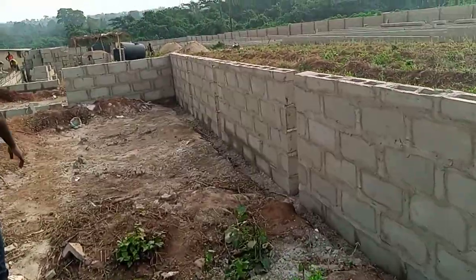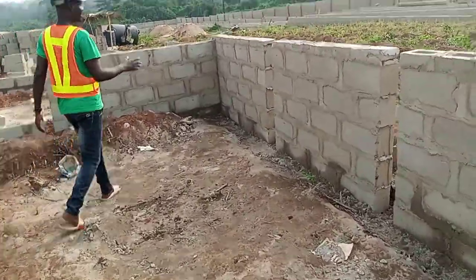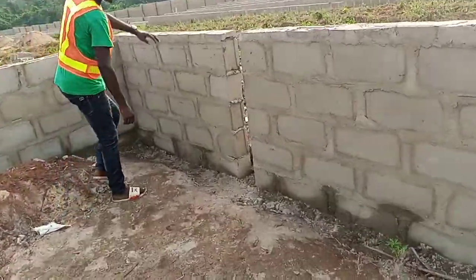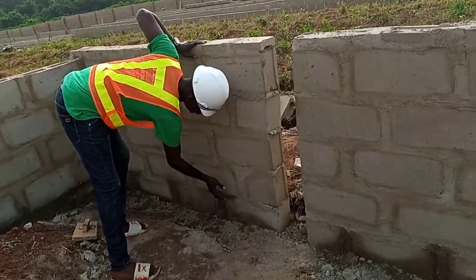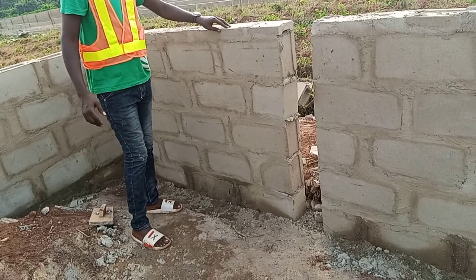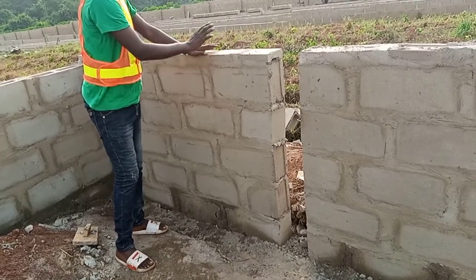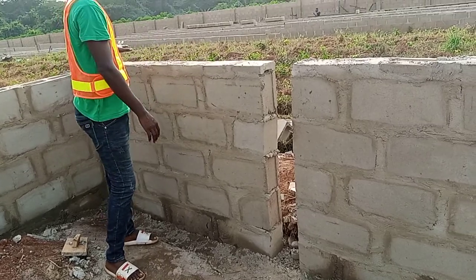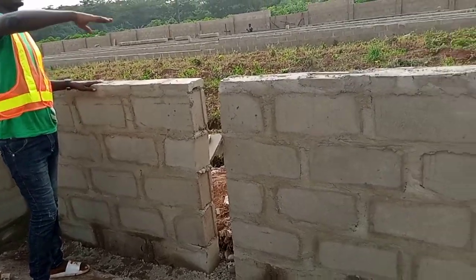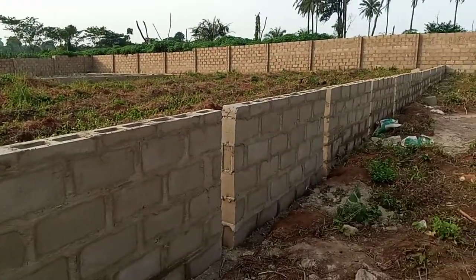Come and see it. We have 6 courses this way. You can see 1, 2, 3, 4, 5. Even this now is 6. That is 1, 2, 3, 4, 5, 6. So we have 6 courses here to get the level from here because of the sloping nature of the land. So that is what we got.